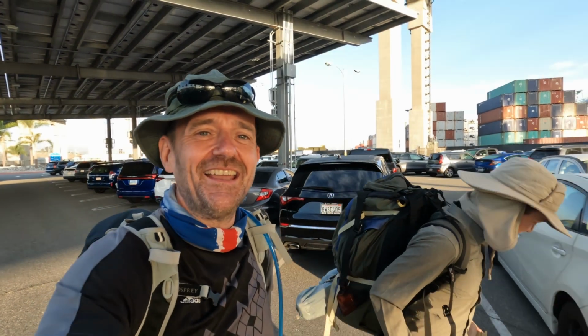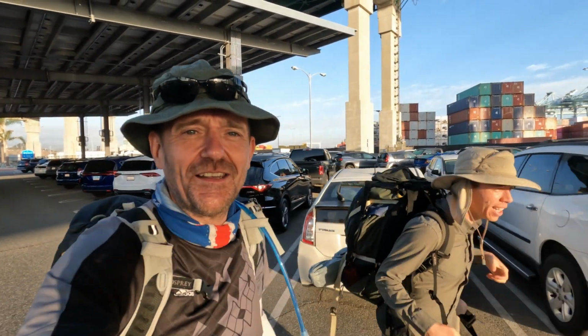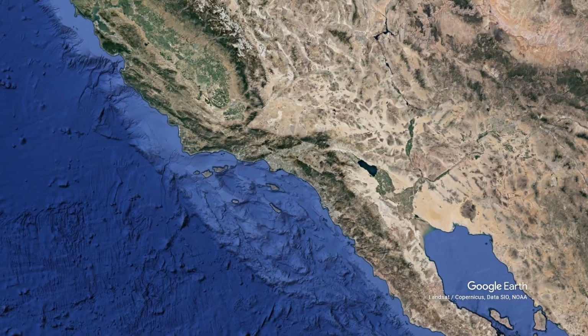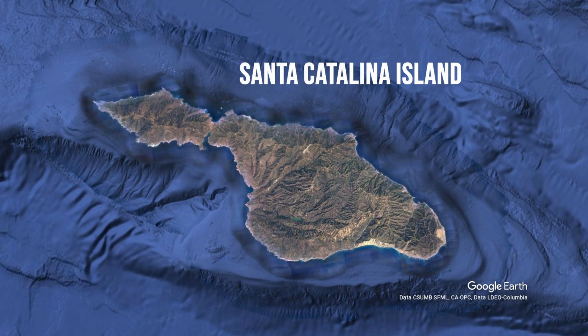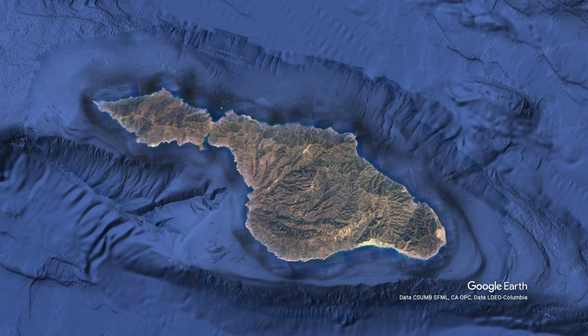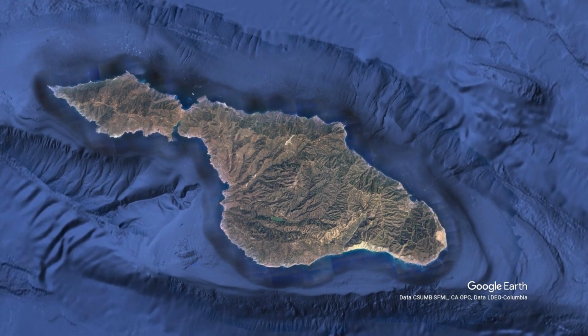Morning! Hey, we are off to Catalina. We are going to be hiking the Trans Catalina Trail. That's right. Located just 29 miles from Long Beach, Santa Catalina Island has plenty of remote areas to explore and the 38.5-mile Trans Catalina Trail across its rugged interior.